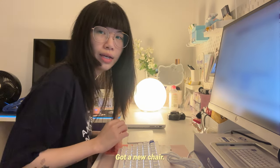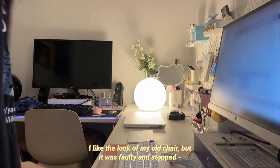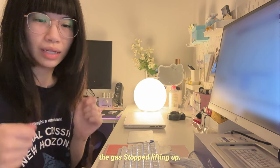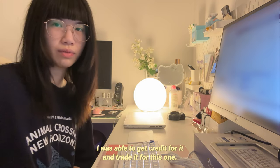Got a new chair, you can tell. I like the look of my old chair better. Basically, the chair went faulty. The gas stopped lifting up, so I had to go return it. I was able to get credit for it and trade it for this one.